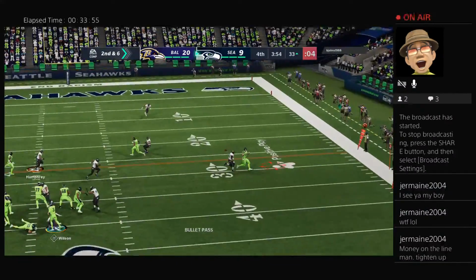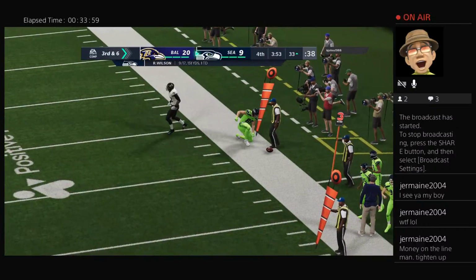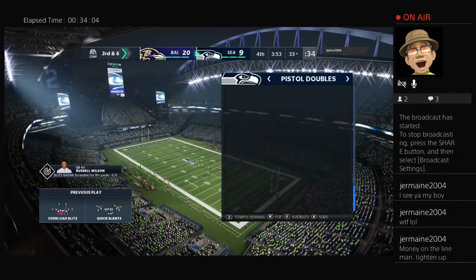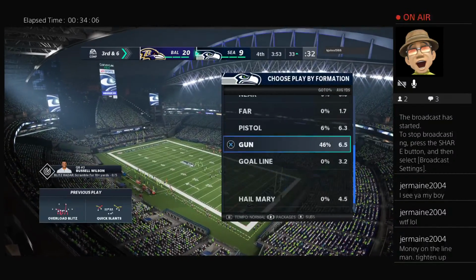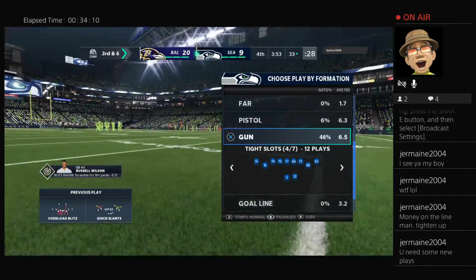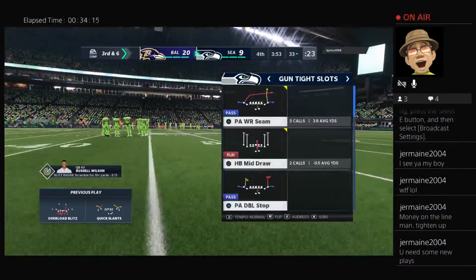From the shotgun, Wilson. And that is incomplete. A lot of force bearing down on him there. He could not hang on. It's 3rd down. Normally you think the tight end's going to be able to catch the football and handle that contact, but in this case, maybe a little too much target to hit. That one was timed well. Incomplete. Oh, shit.